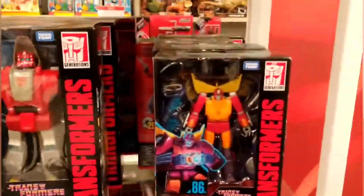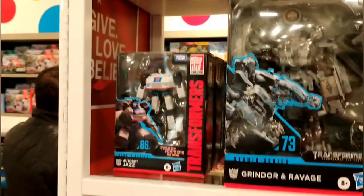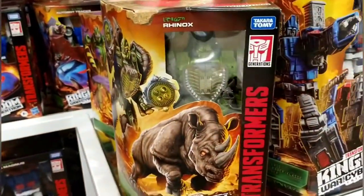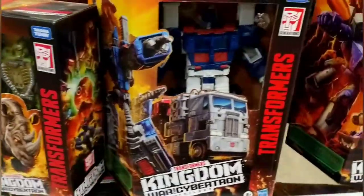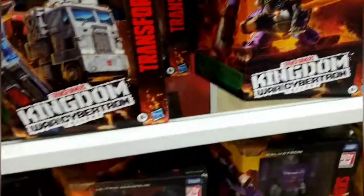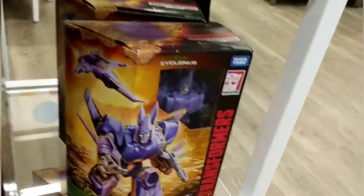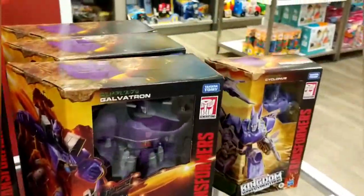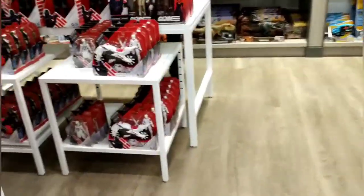Alright, now this is dope. They got a whole slew of Transformers. A whole bunch of Transformers. They got the new Rhinox. Ultra Magnus, they got Galvatron, Cyclonus. I'm definitely gonna grab that Rhinox and a Galvatron next time I come around. But today's a Marvel Legends type of day for me.